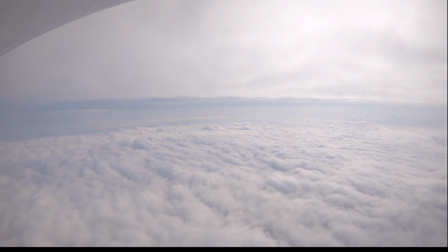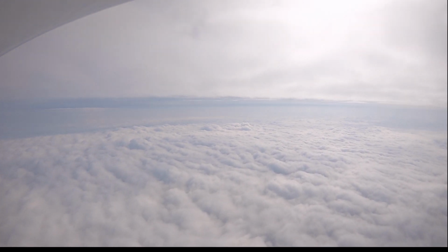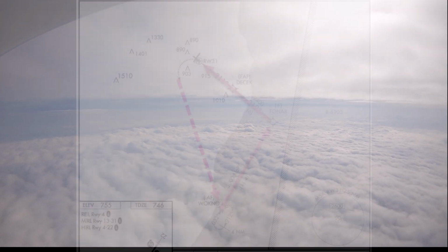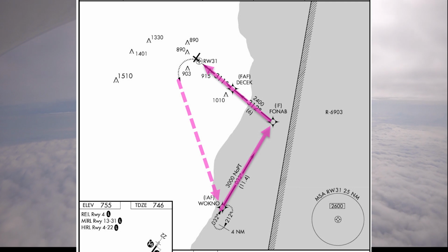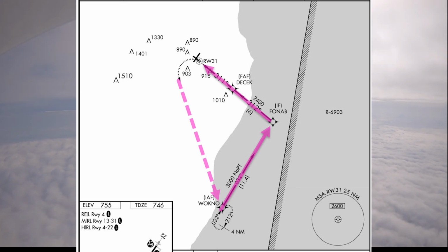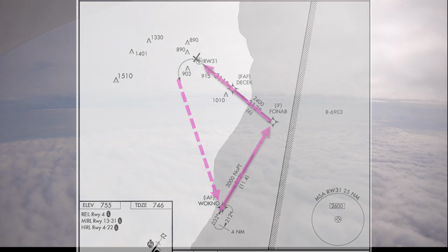60 Hotel Roger, descend and maintain 14,000, altimeter at Milwaukee 2983. I'm anticipating starting at Wonko, maybe getting vectors out toward Phonam. We'll see what happens when we get there. We'll update on the weather as we get closer.